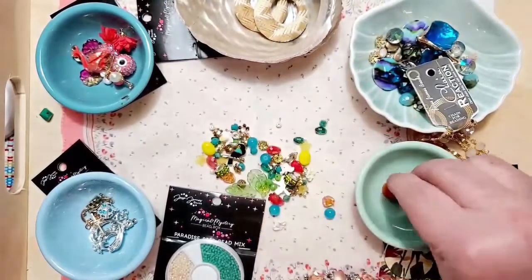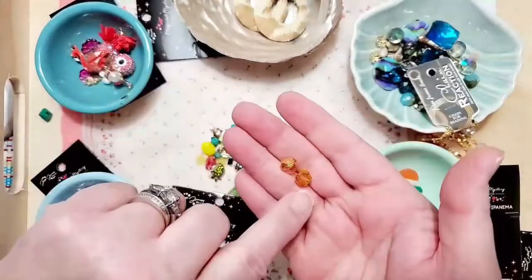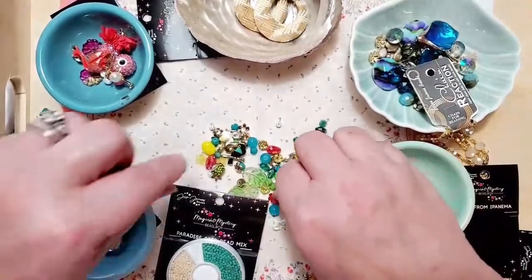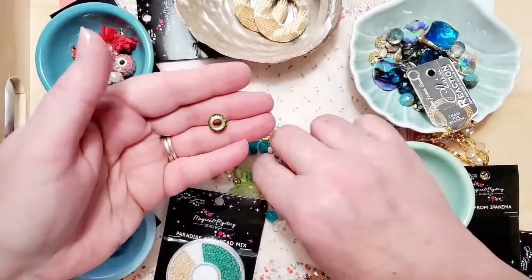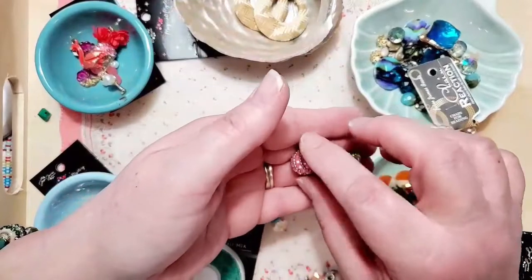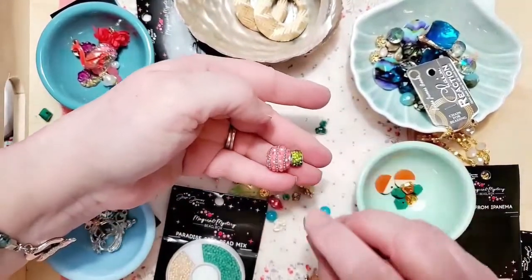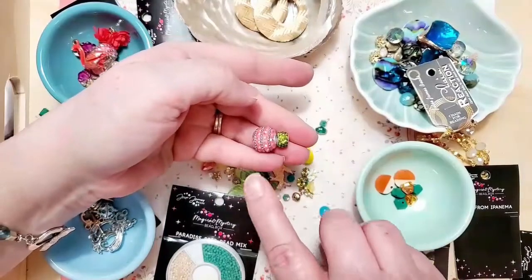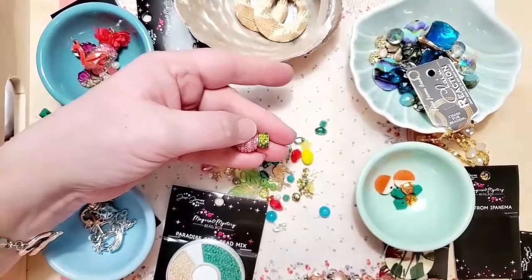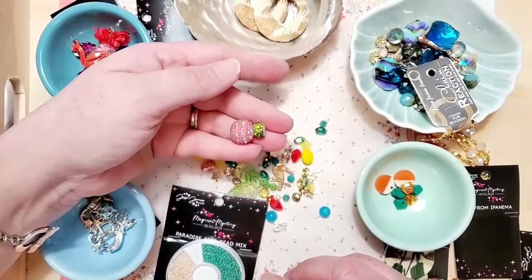I love it. Love that green. Look at this shape. It matches it. And these oranges are glass. Love that cut. And a couple of large hole beads. Look, you can pair up and make a simple necklace with that beautiful green. These go fabulously with small chain. You can run the chain through the beads, and it just makes a fabulous focal or simple necklace.